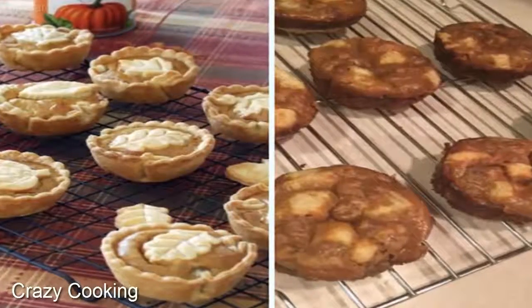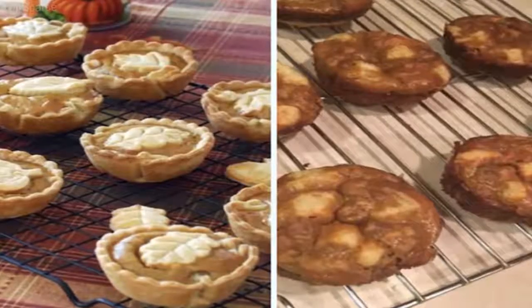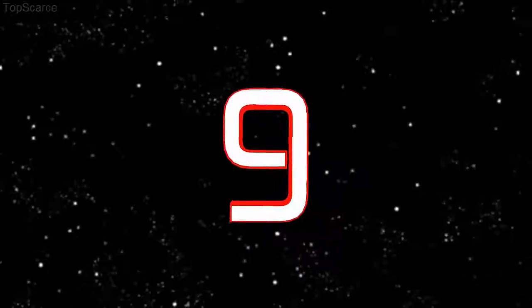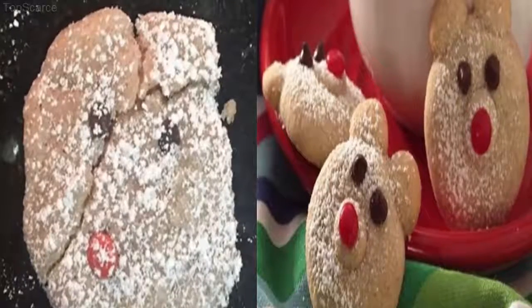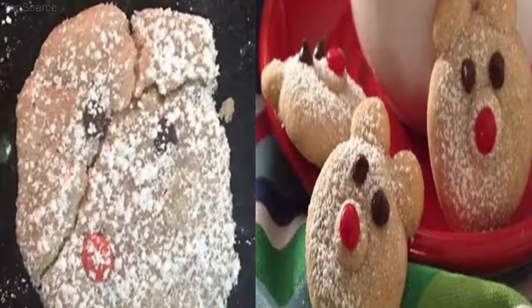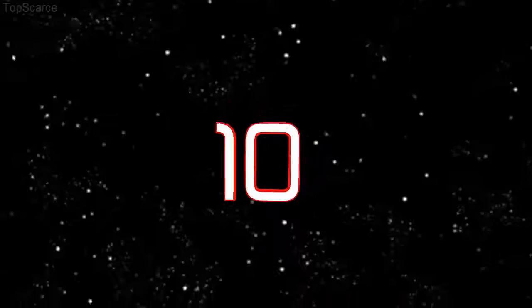Number 8. Crazy cooking. The leaves probably haven't survived this crazy cooking experiment. They wouldn't help anyway. Number 9. Cute bear cookies. This is definitely not something you imagine when saying cute bear cookies. The poor guy in the bottom looks like he might need some help from medics.